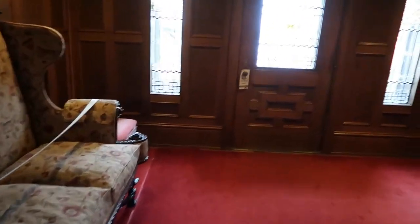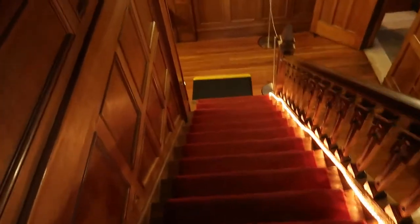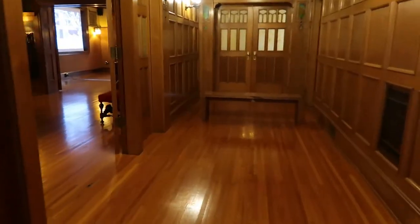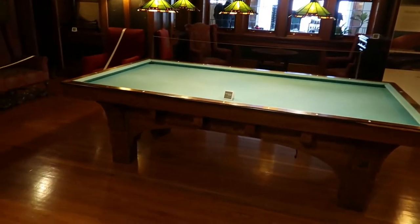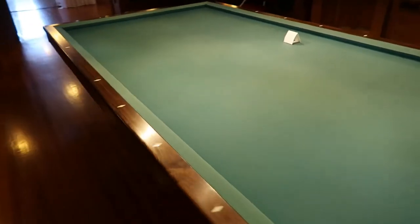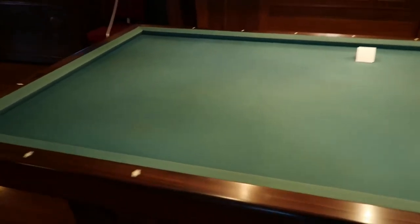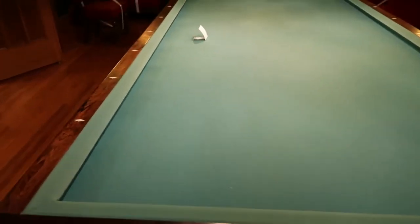I have a feeling when I go through this door, we might be heading to the billiard room. Oh no, this is the entryway. Billiard room. If we were at Disney, he'd be talking right now. I'm quite sure I don't understand this billiards table since it doesn't have any pockets. But I'll bet someone that's watching this could explain the game that they played that didn't require pockets.